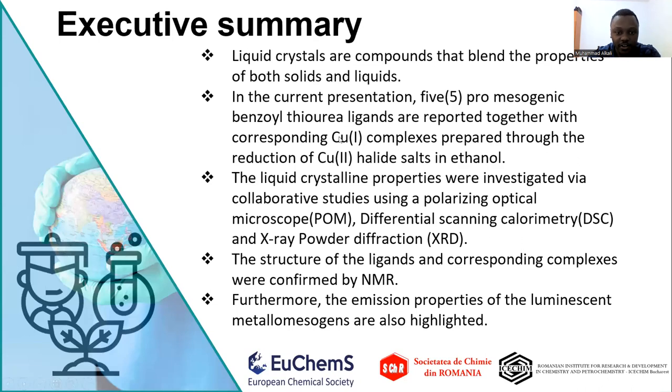A brief summary of my presentation: I will present five promesogenic benzoyl thiourea ligands as well as the corresponding copper(I) complexes that were made from copper(II) halide salts of bromide, iodide, as well as chloride. The liquid crystalline properties were investigated via a collaborative study of polarizing optical microscopy, differential scanning calorimetry, as well as X-ray powder diffraction. The structures of the prepared compounds were all confirmed using NMR.